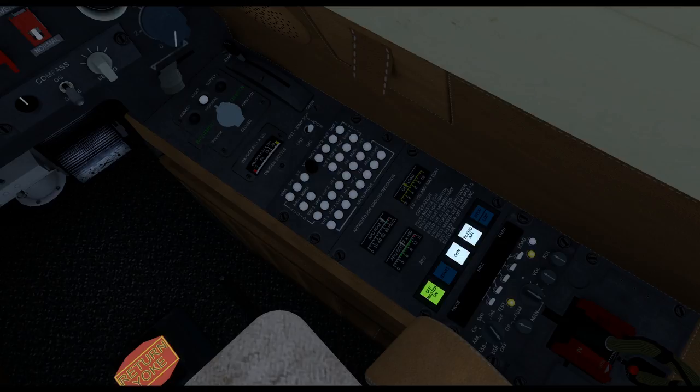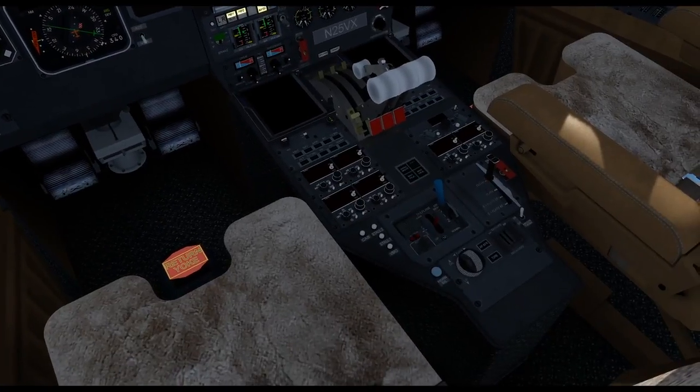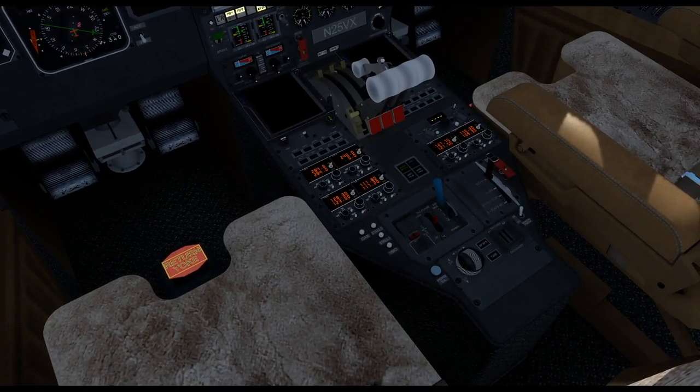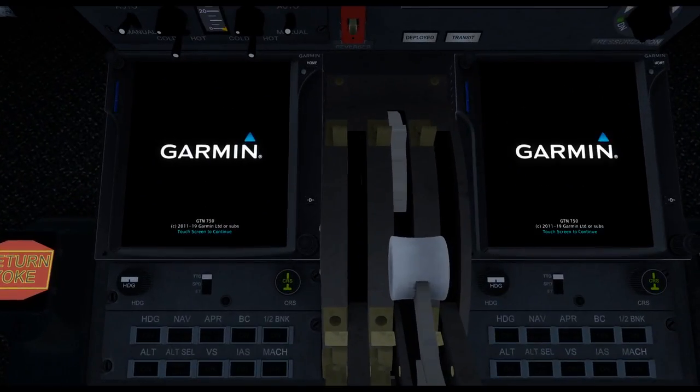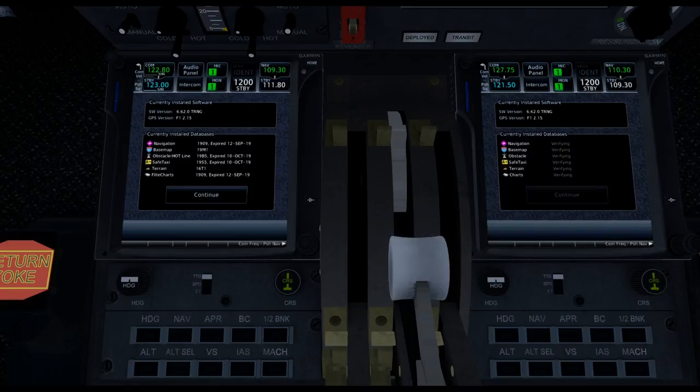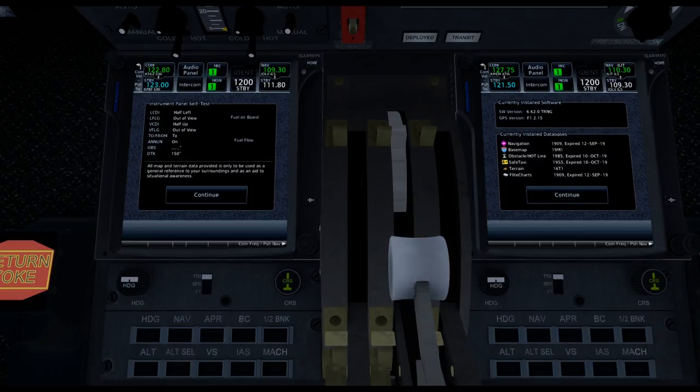Bleed air on. Alright, and let's get our avionics master on here. And let's let the GPSs turn on there. We've got two Garmin GTN 750 units in here. And let's go ahead and load up our flight plan here going to Telluride, Colorado from Little Rock, Arkansas.